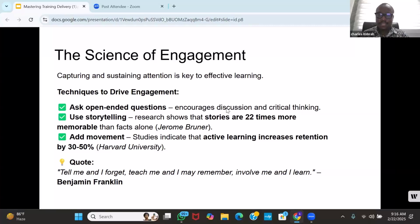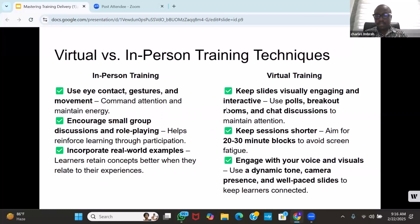I once heard a story during a training session, and I've kept that story in mind. It's been more than 6 years, but I still have that story in mind, and it really reflects any time I'm going to organize a training. And so storytelling, asking questions, and adding movement are some of the key things that we need to use as techniques to drive engagement.